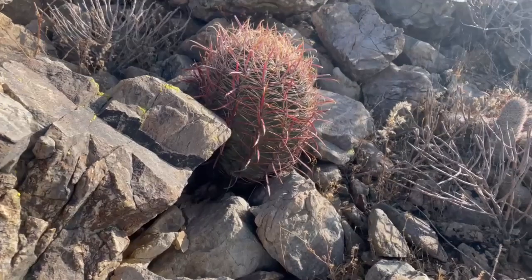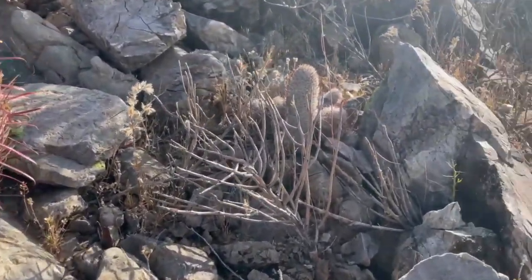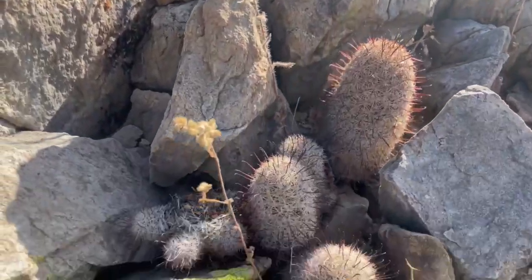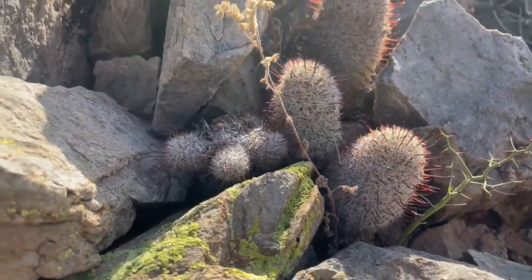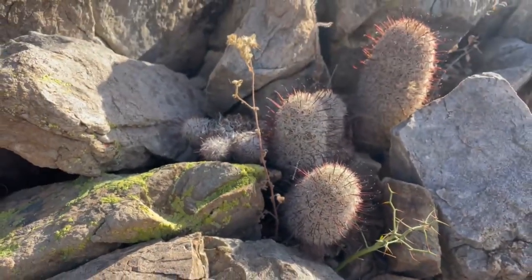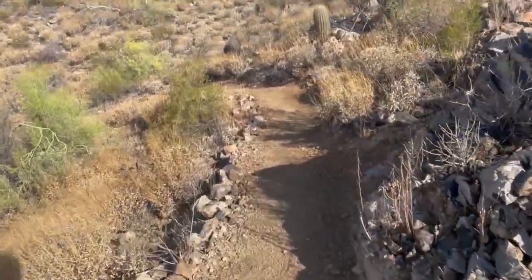No snakes, but more cactus making its home among the rocks. Not just the barrel there, but these little guys there and right here. These have to be one of my favorite cactuses we get here, and they bloom with the most beautiful pink flowers on them.